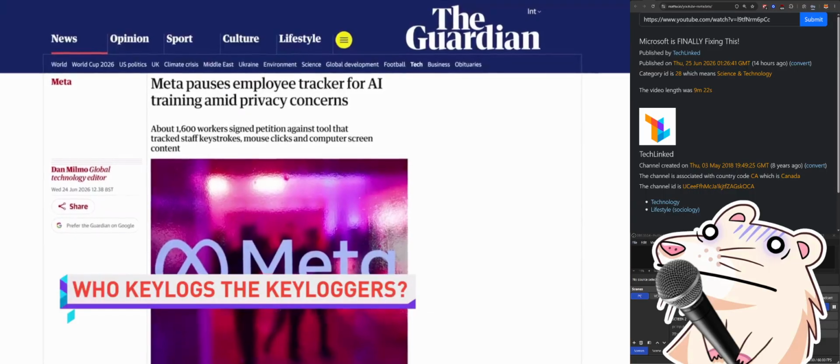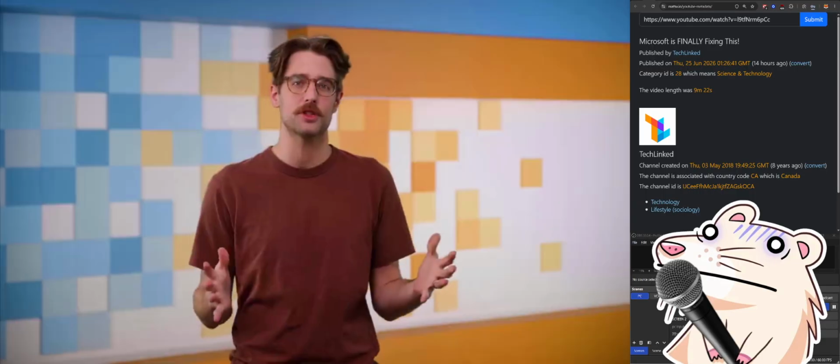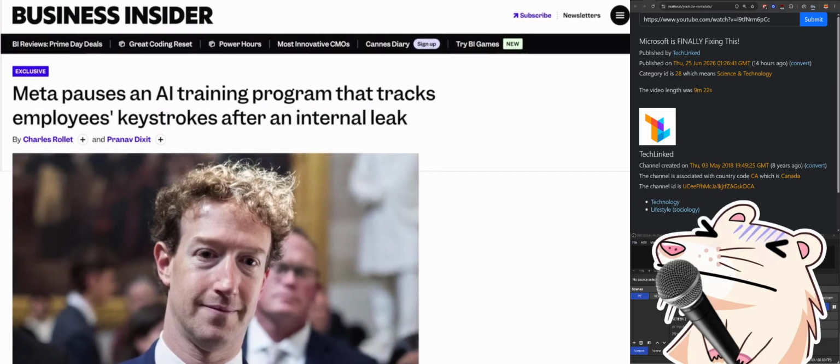Meta's controversial key logging program for its employees has been paused in response to privacy concerns raised by said employees. Those concerns were sparked when all of the tracking data which was being collected leaked internally, exposing all of the employees' activities, including private conversations and performance data.